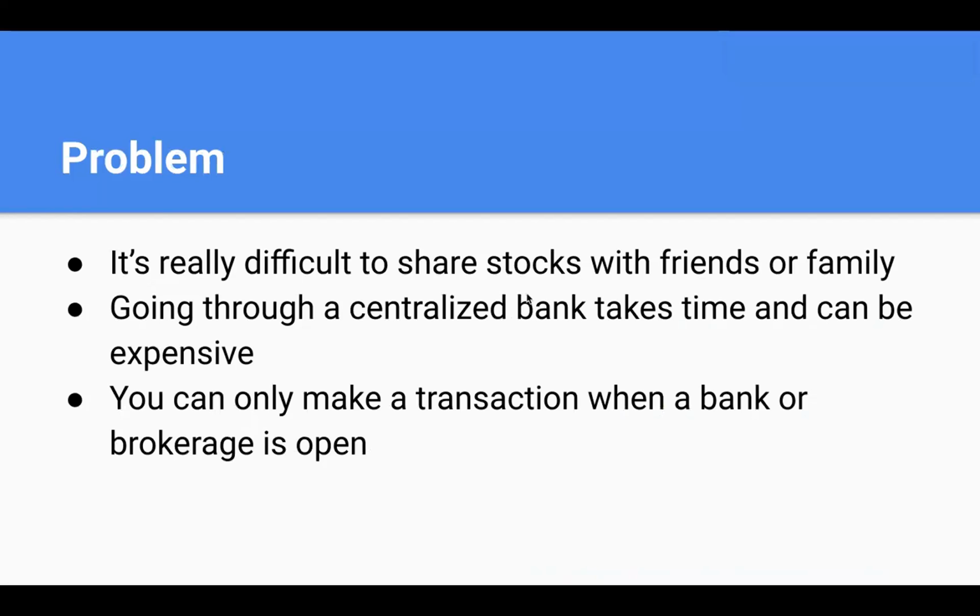The problem with the way that this is done now is that it's really difficult to actually share stocks with friends and family. If you had to do this, you have to go through a centralized bank, and that takes time and can also be expensive. And you could also only make a transaction when a bank or brokerage is open.